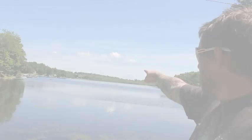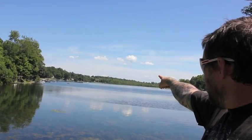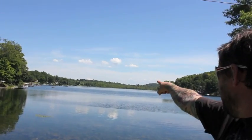Peter started it. The way you can tell is there's the shoreline and the trees. Right there. Right over there.